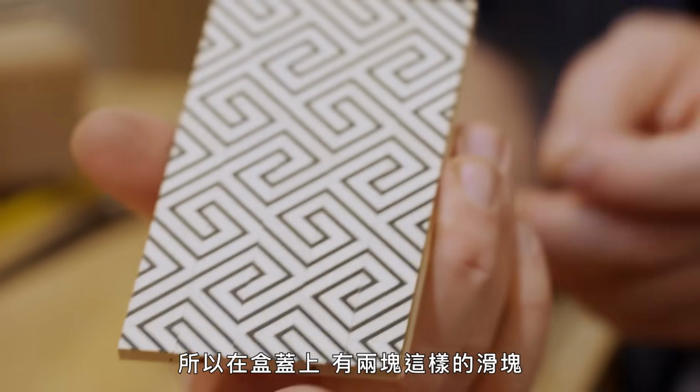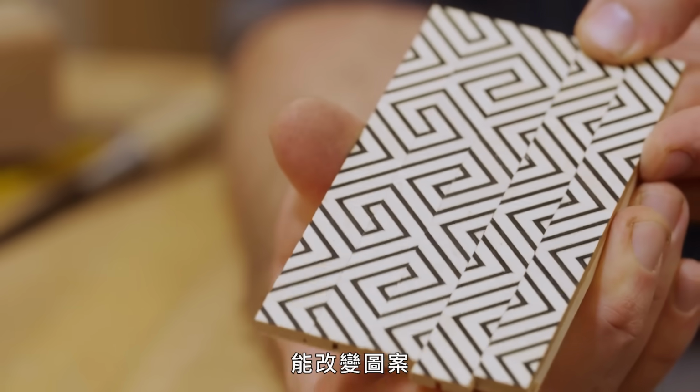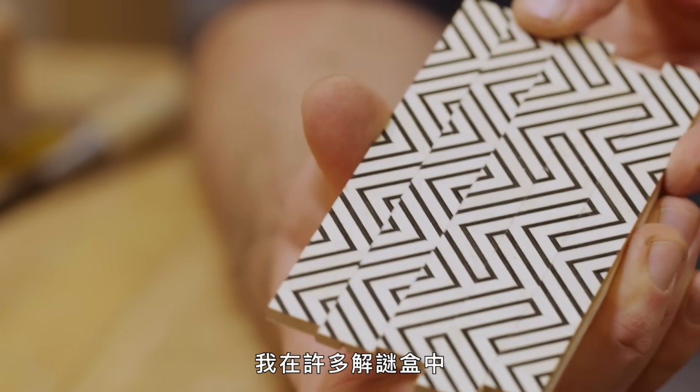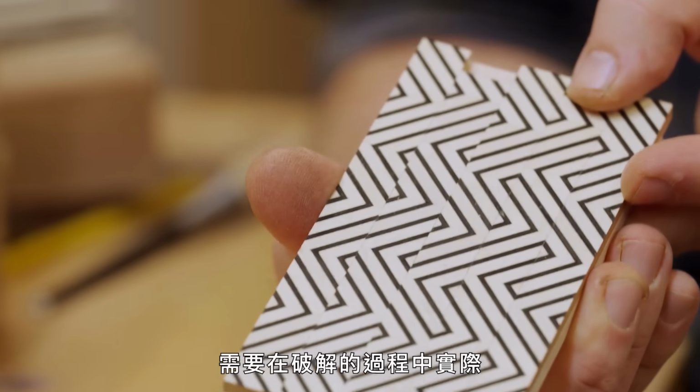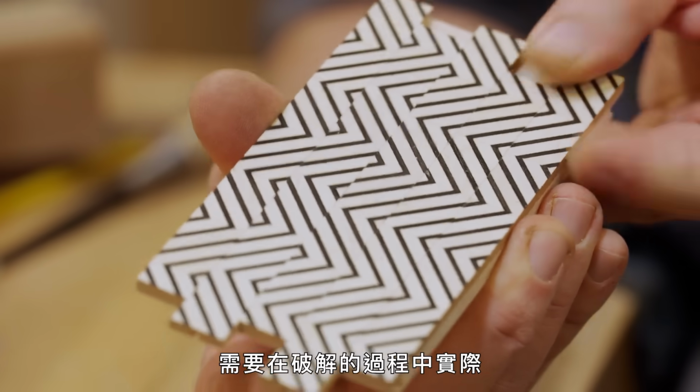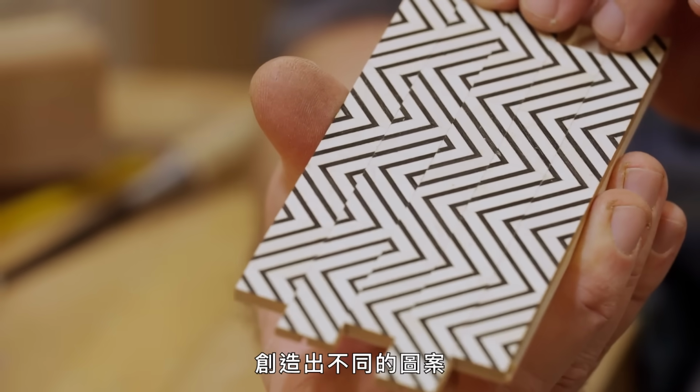So with the box lid, there's 2 of these sliders that change patterns. And what I like to do with a lot of my puzzles is to have someone who's opening the box be required to actually create different patterns along the way of solving it.